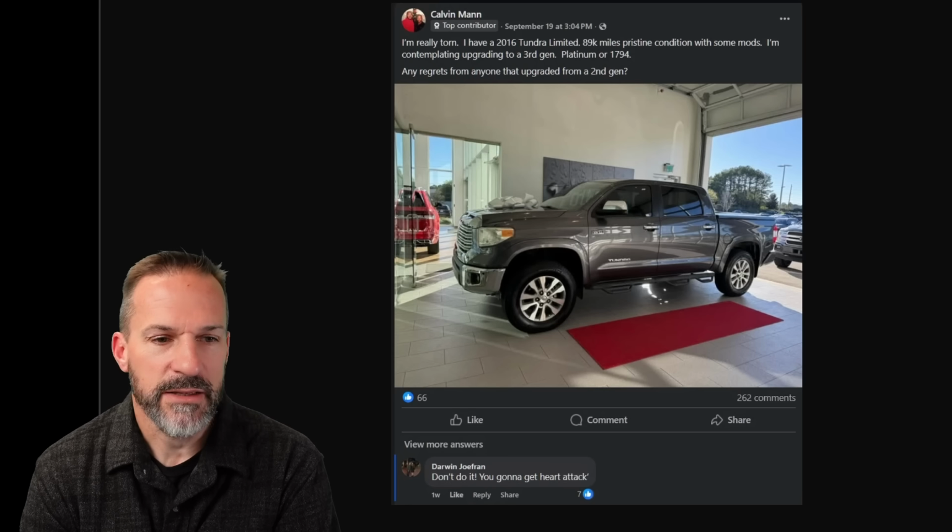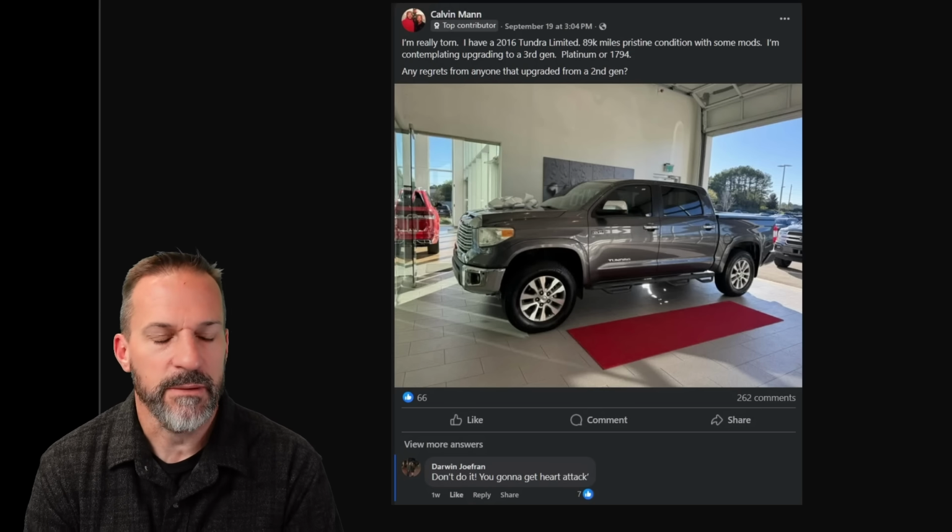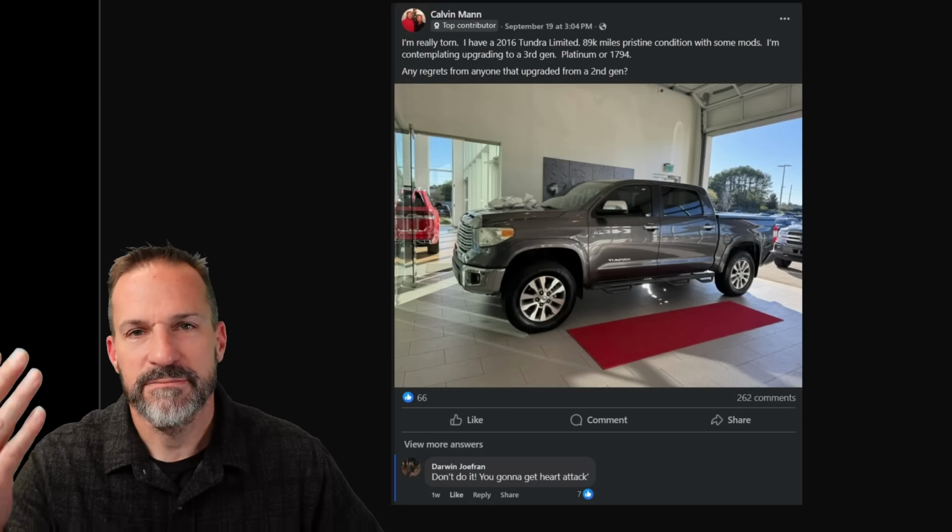Now, with those miles, that thing will last so long, and you won't have to think about it. What a great looking truck. What do you guys think?